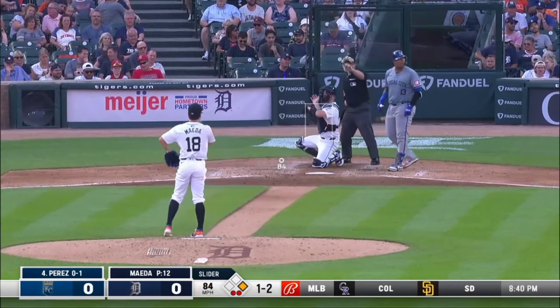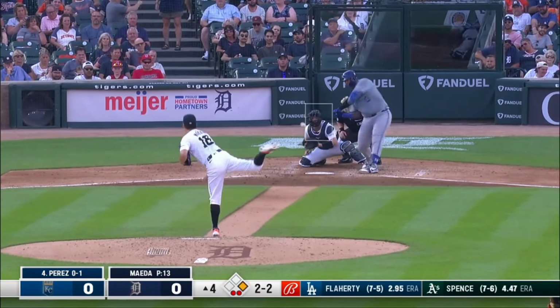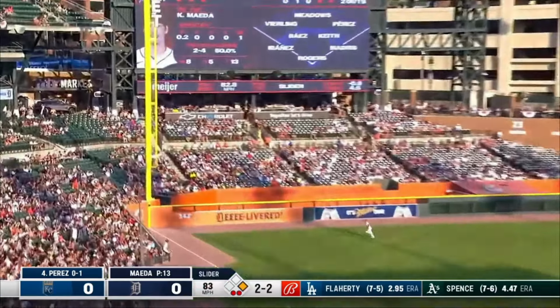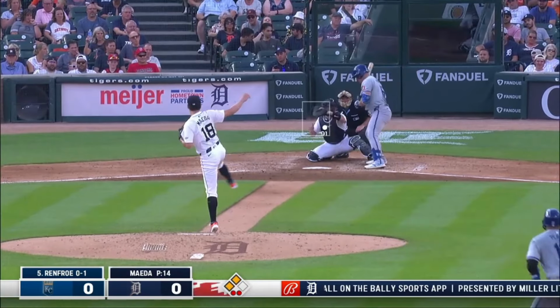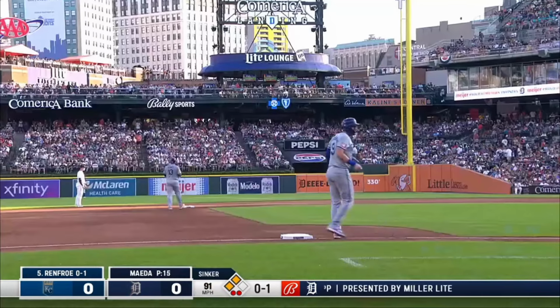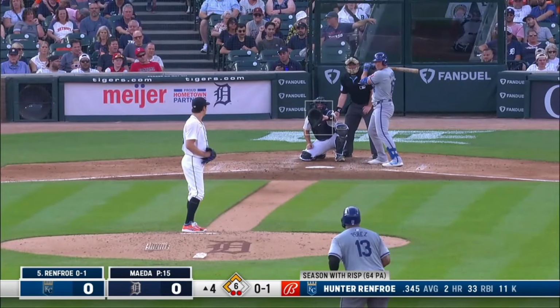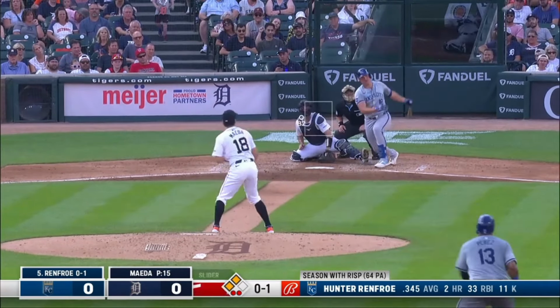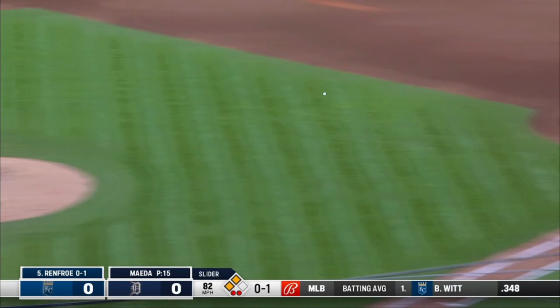1-2 goes away. And what makes Maeda get by you and get in your kitchen? Be careful here. Driven to left field deep. Continue to open everything up, because if you stay on one side of the plate in the major leagues, you're going to get touched. You're not going to stay in the major leagues. Chopped softly to third. Ibanez on the run. Nice play. Made it look easy.